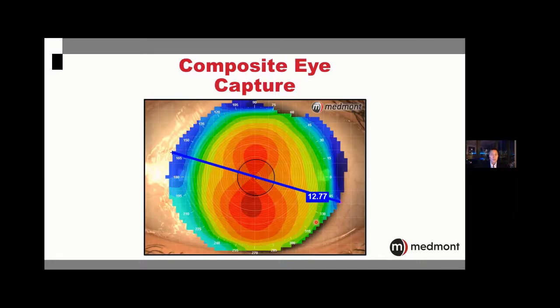And in my opinion, the reason to get a Medmont related to specialty contact lenses is to have that information so that we have very accurate initial calculations of our specialty lenses. Cut down on chair time, improve the first fit response, improve the patient experience in your practice.